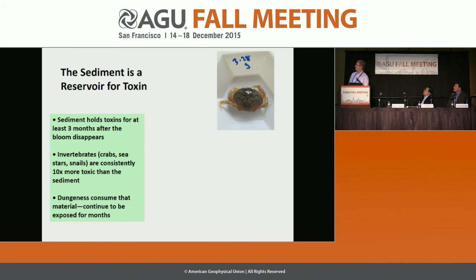Related to that, we've also been looking at the sediment, and we know that the sediment can hold toxin for at least 3 months after the bloom goes away. Within that sediment, if we look at the invertebrates, the crabs and snails and starfish that are in that sediment, they're consistently 10 times more toxic than the sediment themselves. And so they're concentrating that toxin, and the Dungeness is consuming that material.